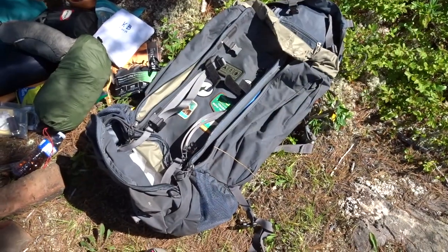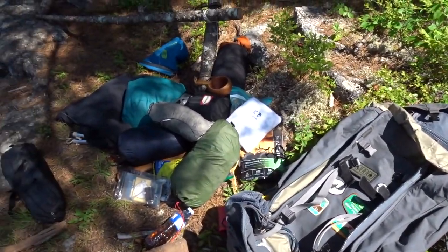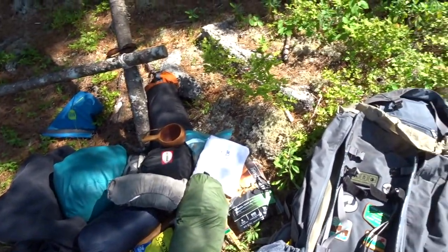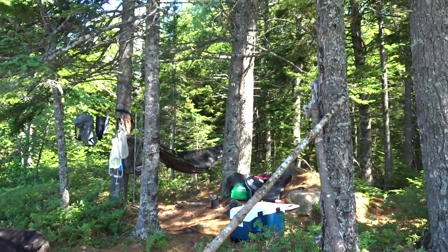Okay, so that's everything that's inside the backpack. Everything all in one nice disorderly pile that I'm going to take in the back to where our hammock spot's going to be set up.